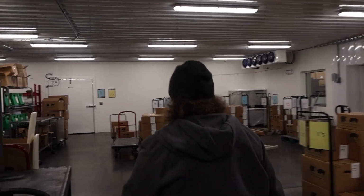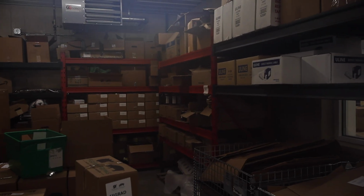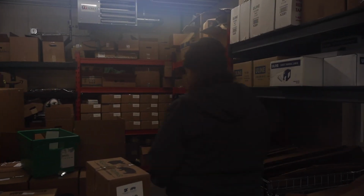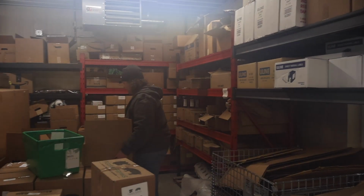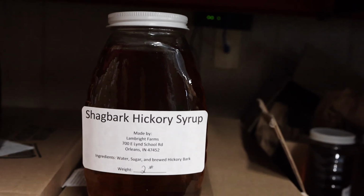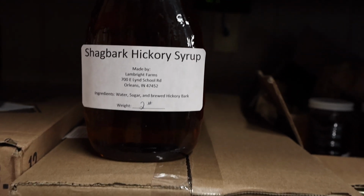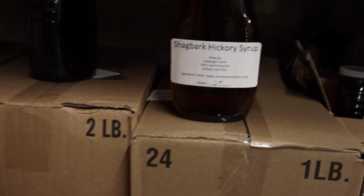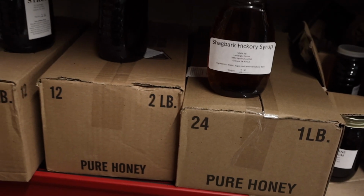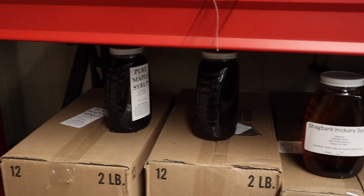You can go look at our maple syrup. So we work closely with an Amish farmer in Orleans. And we also like to offer Indiana products. So we offer Tell City pretzels on our website. They're made here in Jasper. And then our maple syrup comes from Jerry. It's probably about 45 minutes away.